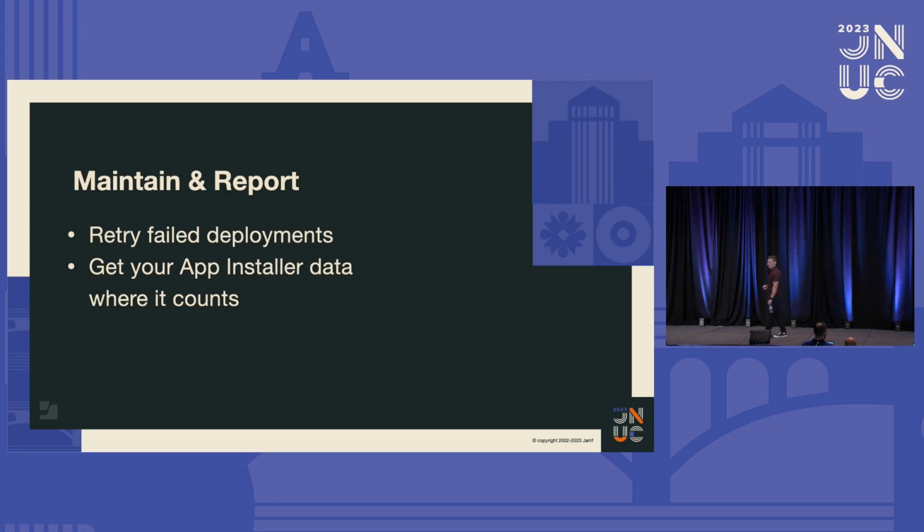So, maintenance and reporting. Again, failed deployments are nearly inevitable. I feel like they are going down as time goes on and app installers improve. But there are an appreciable number of moving parts with app installers to this day. And maybe that'll improve with what we've seen with Sonoma and all that, but that's the state of the union today.